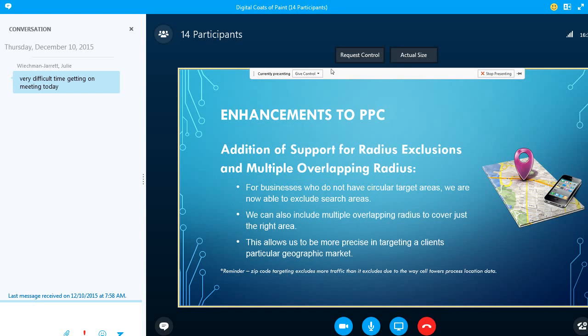An additional enhancement is support for radius exclusions and multiple overlapping radiuses. So for businesses who do not have circular target areas, they're now able to exclude search areas. They can also include multiple overlapping radiuses to cover just the right area. And really, it's going to allow more precise targeting for clients in specific geographic markets. So just realize that they're going to be doing some additional radius overlapping and some additional radius results to get a better result for our clients, especially those who have overlapping areas. Zip code targeting excludes more traffic than it should, due to the way cell towers process location data. So basically we're having better coverage in terms of our targeting areas.